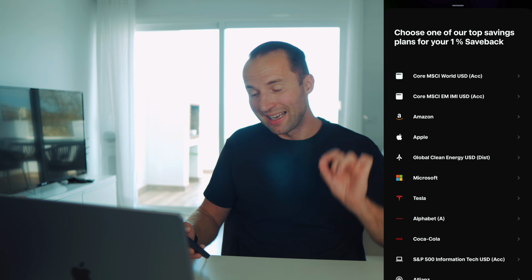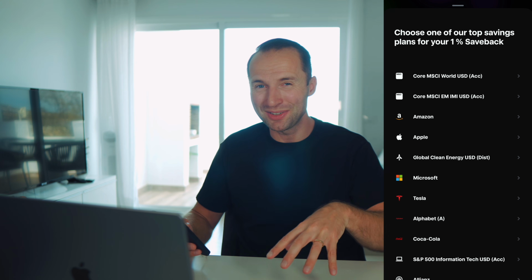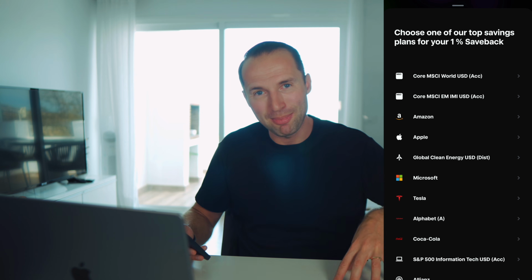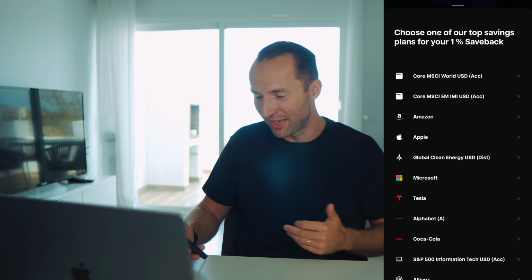So I understand that. The second part that you need to keep in mind, it can only ever go as high as 15 euros per month. So even if you spend 10,000 euros, you should be getting 100 euros in save back. It will not happen. It will cap at 15 euros. So it doesn't matter. You can only ever reach 15 euros in save back per month.